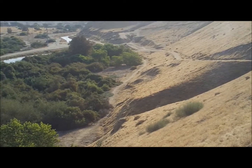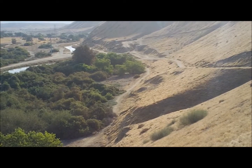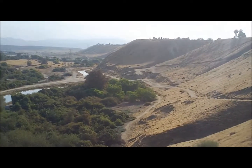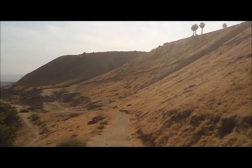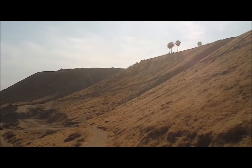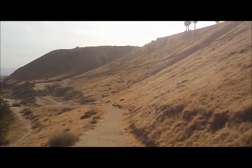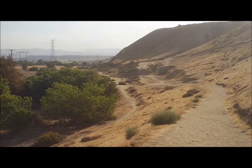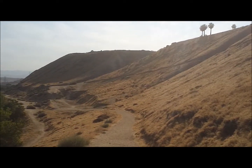The other option, which I'll do today, is to go left there at the dirt area and follow the dirt path along the canal to a series of switchbacks. And I'll show you what that's all about when I get there. Pausing for a moment, I don't know if you can see up at the top of that farthest hill a couple of people walking along there. That's the bike path. That gives you an idea of how much of a climb I'll have to do at the end of this to get up to that bike path. The switchbacks, steep, narrow, single track.